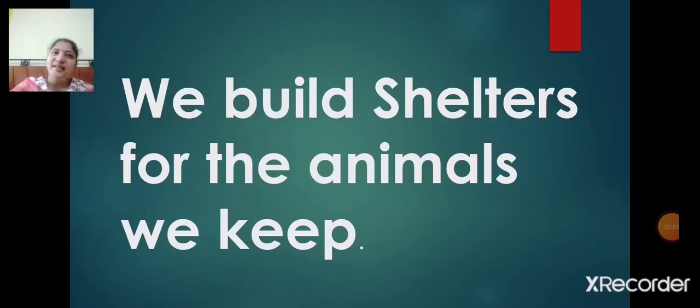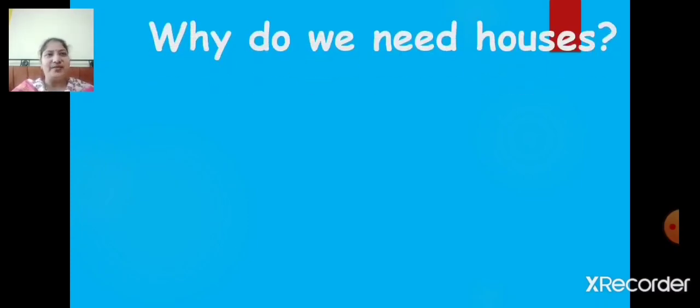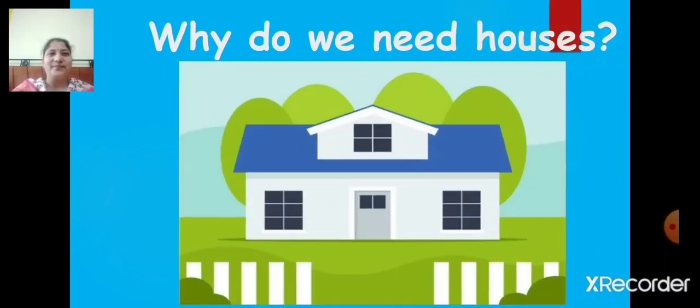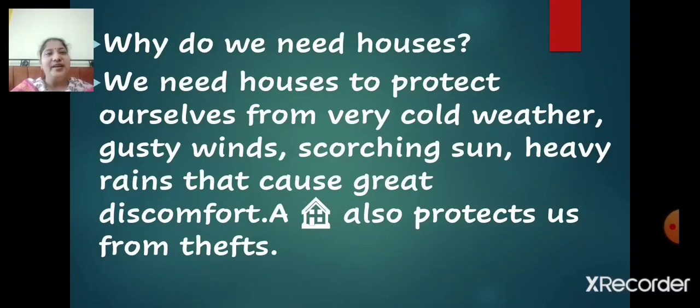So children, let us revise all the topics that we have learnt so far in this lesson. The first topic that we learnt was, why do we need houses? In this topic, we learned that we need houses to protect ourselves from very cold weather, gusty winds, scorching sun, heavy rains that cause great discomfort. A house also protects us from thefts.